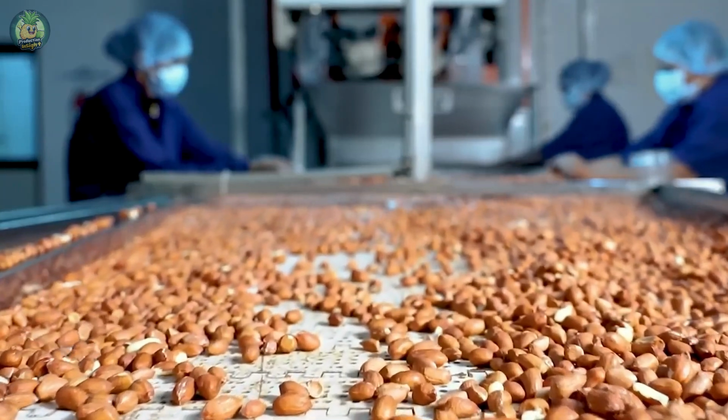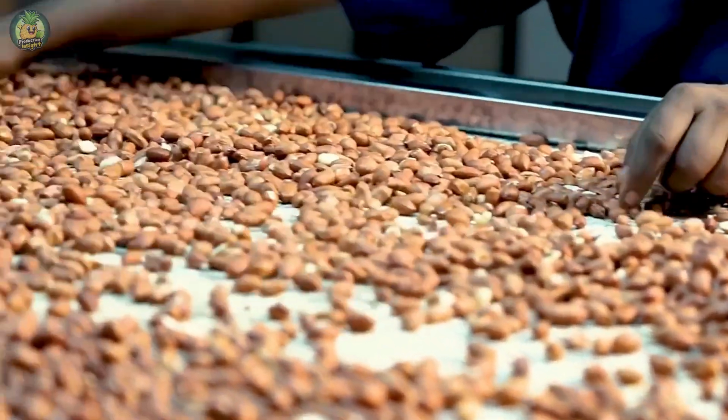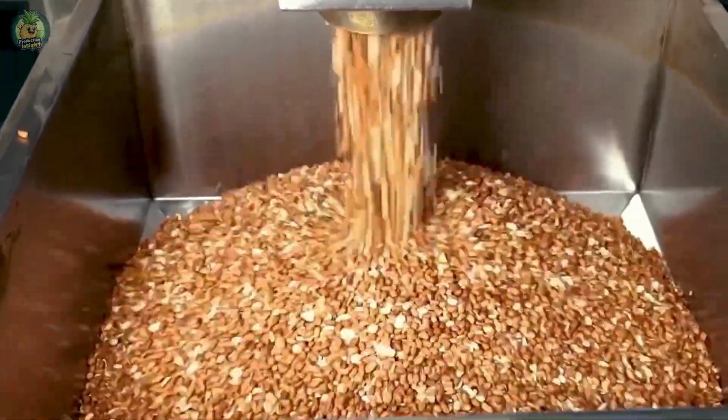Hang in there for a moment. They need to inspect manually for a quality check before they send the peanuts towards seed coating removing machines.